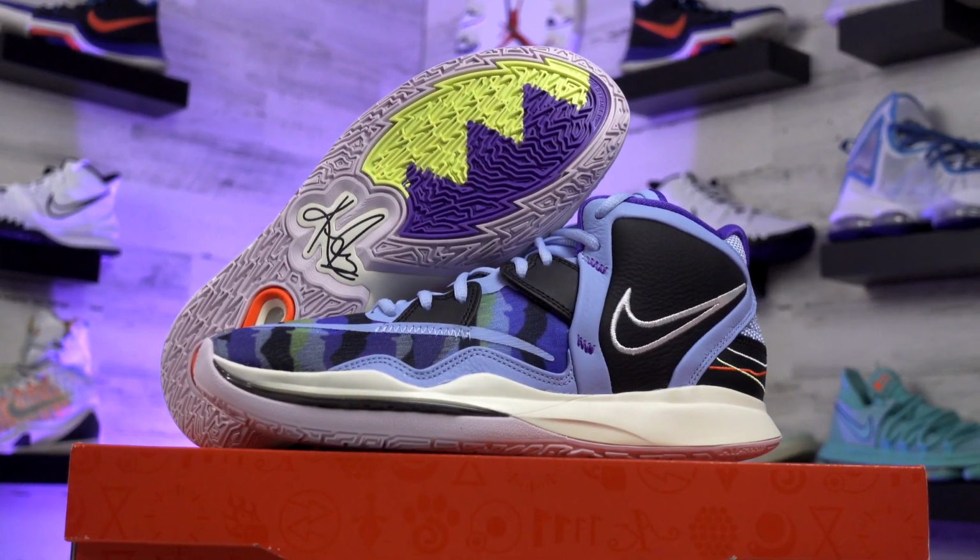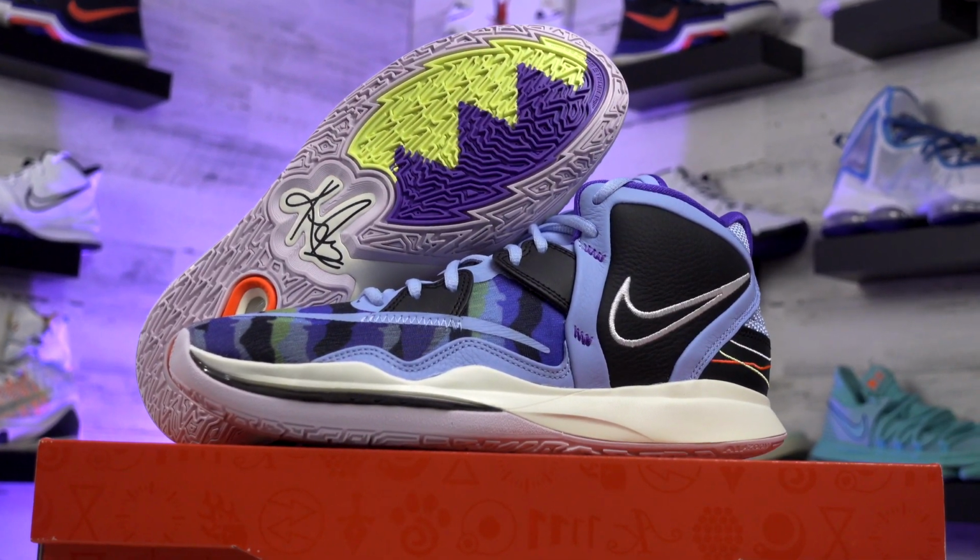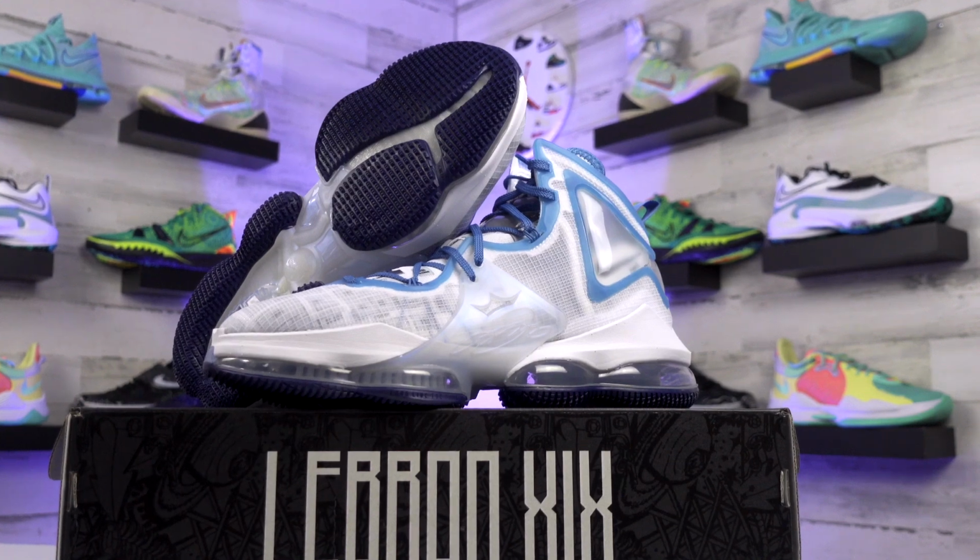All right, so doing a quick rundown for the appearance of these shoes and starting off with the colorways. Today we're checking out the Nike Kyrie 8 or Kyrie Infinity in this aluminum colorway versus the LeBron 19 sweatsuit. So this is one of a handful of color schemes that are out there for this new Kyrie model. And I think it looks pretty clean.